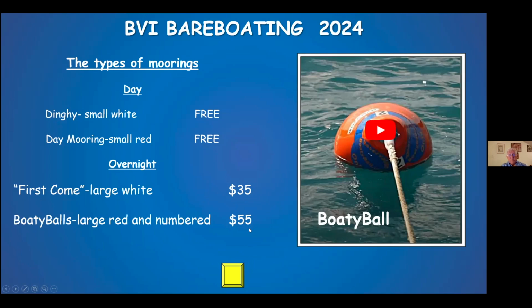The advantage of having the boaty ball is that when you start out in the morning, if you have a reservation, you can spend the whole day doing whatever you want to do, knowing that when you get to your destination, you'll have a place to moor. Otherwise, if you're going for the large white ones and so forth, then you say, well, should I leave? It's 2 o'clock. Should I go now or should I go later? And it's always a chance. So anyhow, the boaty balls work out very nicely for us.